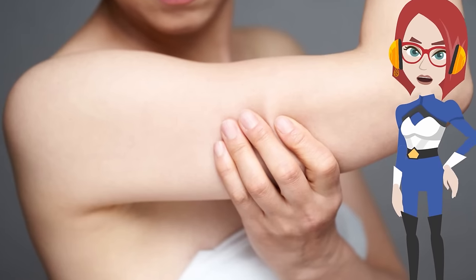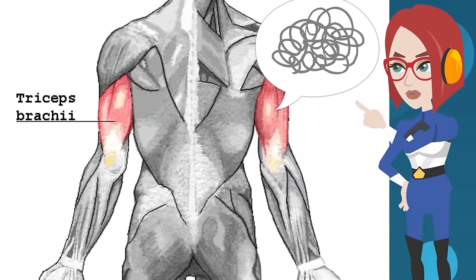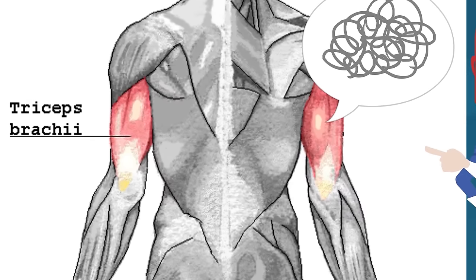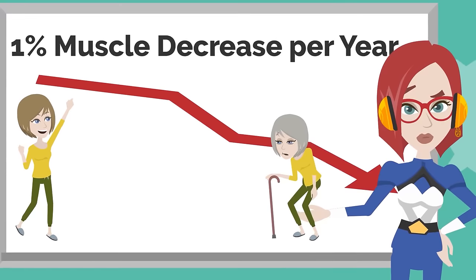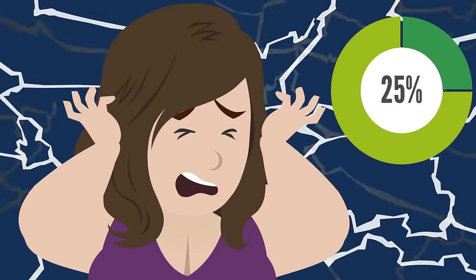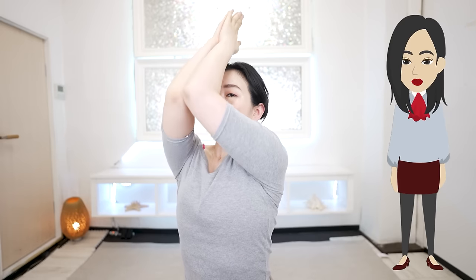Why does your upper arm get thicker as you get older? As you might have already known, if you regularly watch Amy's channel, one of the reasons is that you lose muscle, so you accumulate fat there. Unless we exercise regularly, our muscles peak in our 20s and decline by 1% per year. Therefore, at the age of 50, our muscle usually drops by 25 to 30%. So I'm gonna show you good exercises to prevent your arm muscle loss.